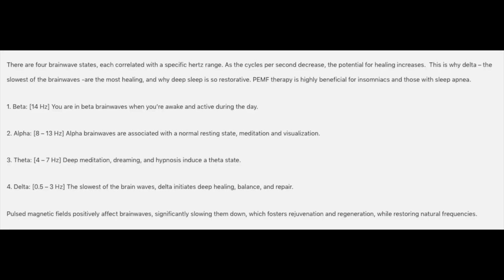What are delta brainwaves? There are 4 brainwave states. Each correlates with a specific hertz range. As the cycles per second decrease, the potential for healing increases. This is why delta, the slowest of all the brainwaves, are the most healing and why deep sleep is so restorative. PEMF is highly beneficial for insomniacs and those with sleep apnea because of these delta waves.